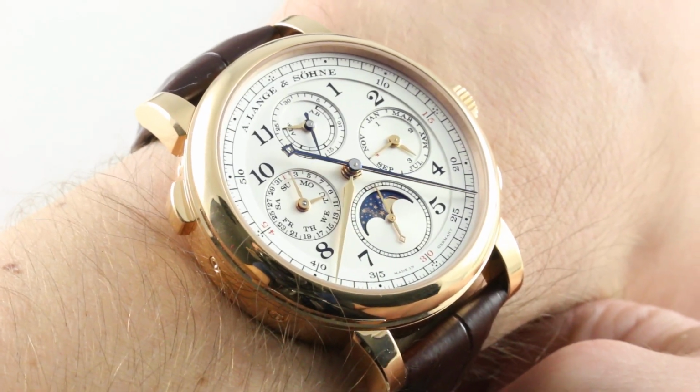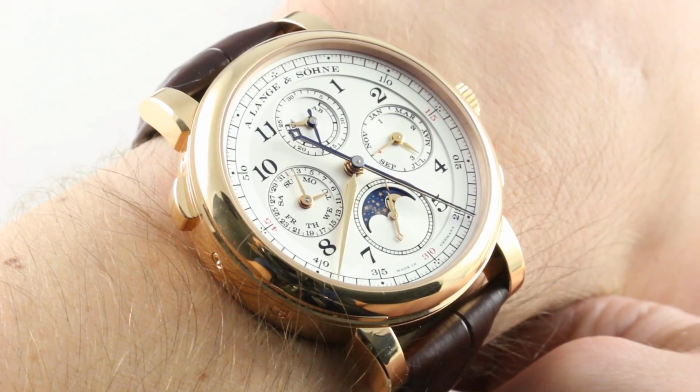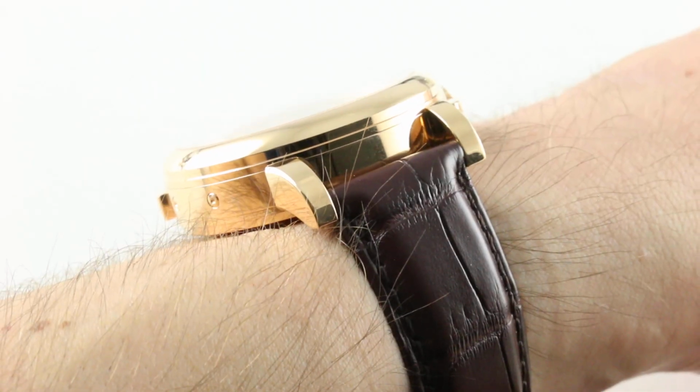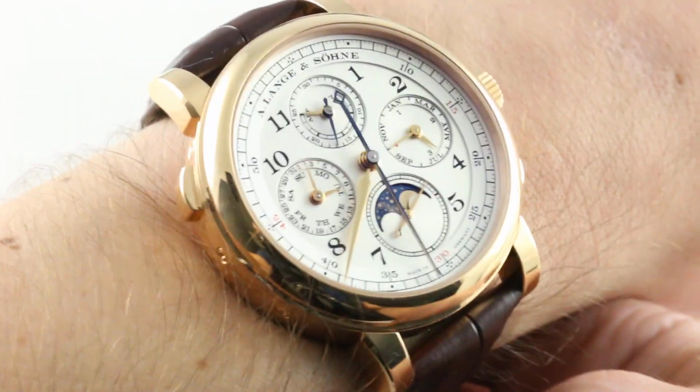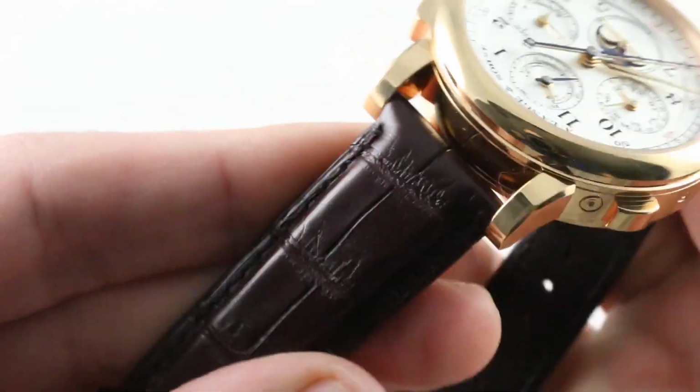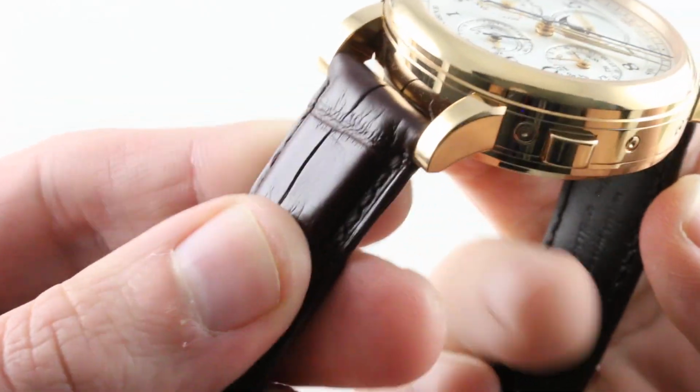42 millimeters in diameter. Lange says 41.9. I measure 42. Let's split the difference. The timepiece features a broad stance on the wrist. 20 millimeters is the size should you wish to accessorize with a Lange or aftermarket strap option, but the one included is worth keeping. Deeply bolstered.